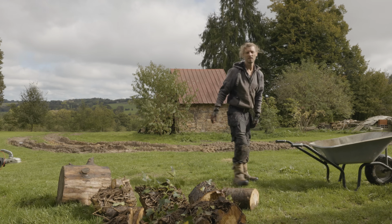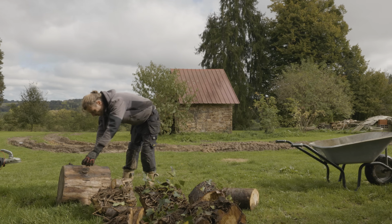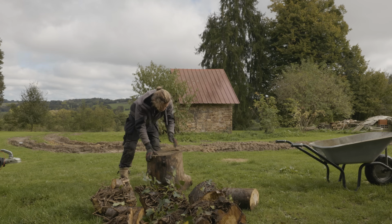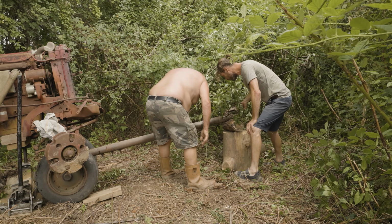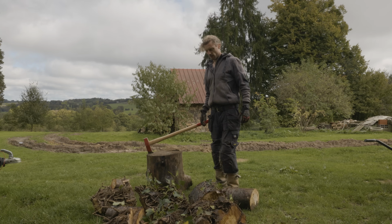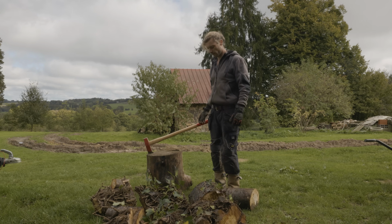Quite a walk. This chopping block was still left at the spot where we found the old tractor. We used it to put it underneath so we could put it up higher. It was still there. The old tractor, we're gonna look at it this winter.